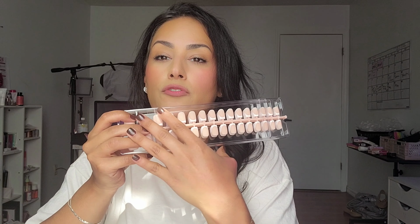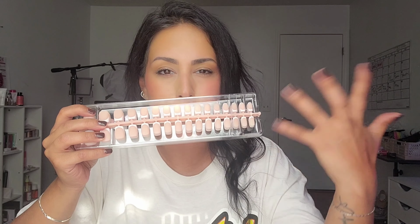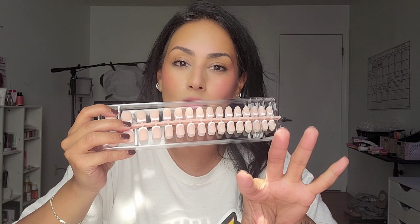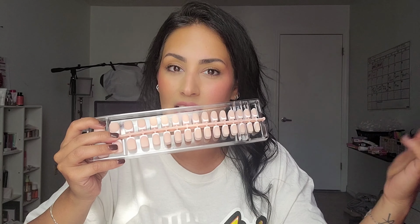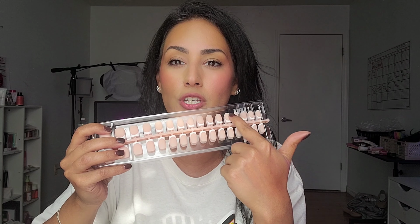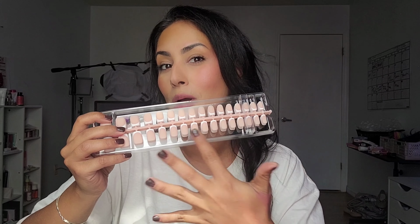There's 1, 2, 3, 4, 5. It looks like there's 5, but it comes with a whole bunch of nails because you're supposed to match the size that's gonna work for you. Plus, I liked that their nude wasn't universal, so they have a deeper nude just in case you are of deeper complexion. Of course, this nude is gonna look very unnatural on you. They had a lighter nude also, so they had a variation of the nudes with the Frenchies, and you get to choose which one is gonna work best for you.